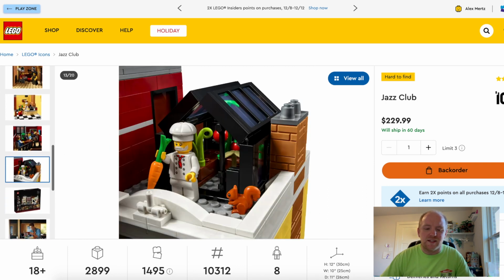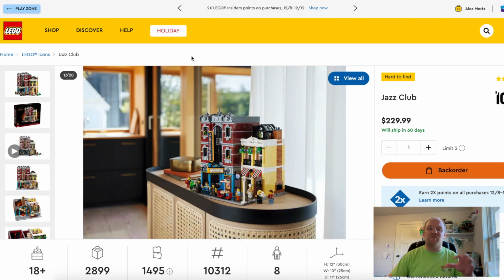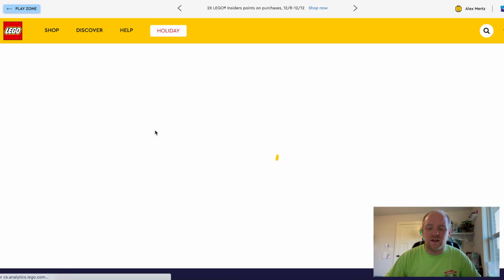And as much as I would love to have said Rivendell would be on here, I'm trying to save that for another video of, you know, what sets I really, really want. And I didn't want to include Rivendell and everything. Plus, the main downfall to Rivendell is the massive, massive price tag. If I'm not mistaken, it is $500. Let's see, Rivendell. Yeah, it is $500, and that's why it's not on my list.